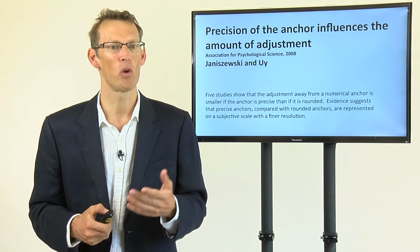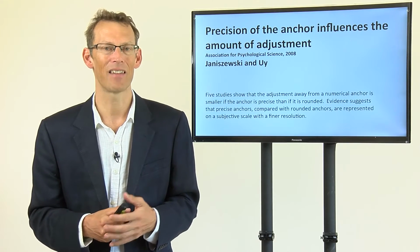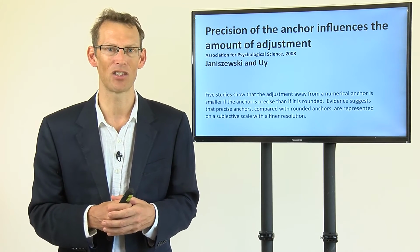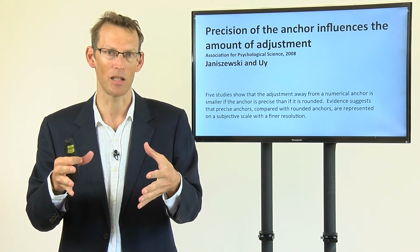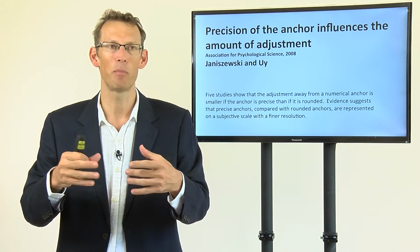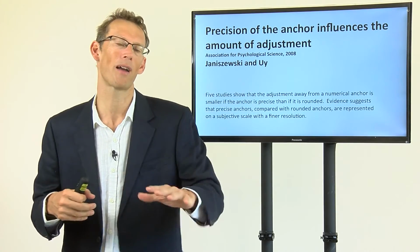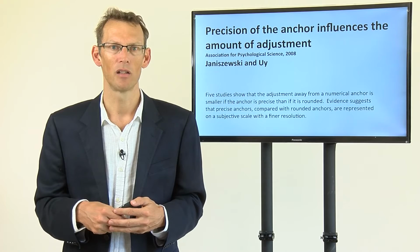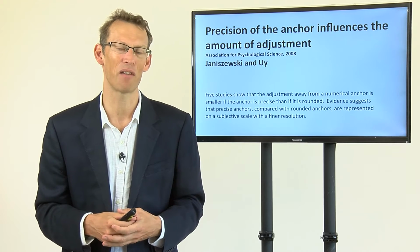Now, another piece of research, which was from Januszewski and Wee back in 2008, and they carried out a number of studies. What they essentially found in that survey is that the more precise the number is, when we're talking about logical purchases, the less people are likely to argue about the price, to push back on price. And so the first thing we have to identify is, are we selling an emotional service or a logical one? Well, in the accounting profession, it's definitely logical.